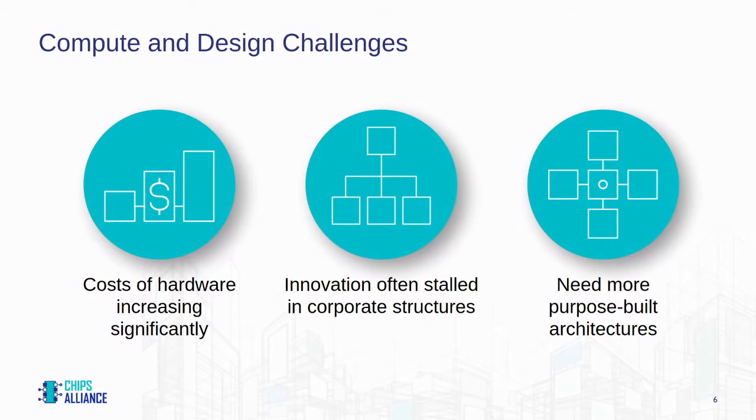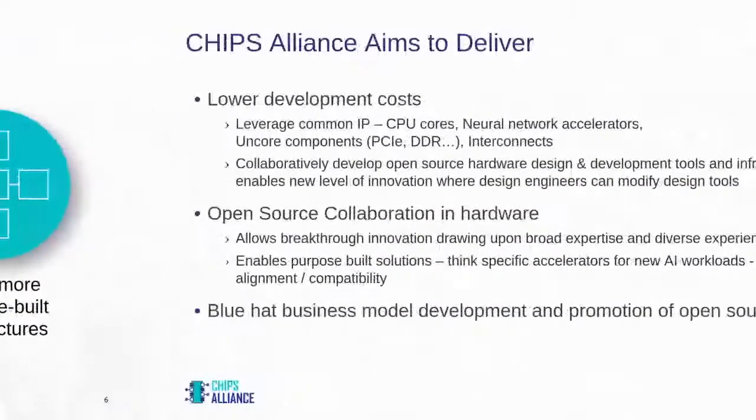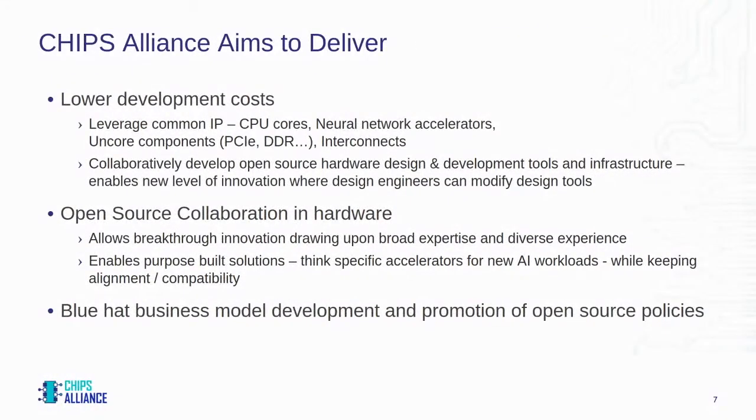We need to address different challenges in different ways, but at the same time, we can't afford to fragment. We can't afford everyone doing their own thing without any coordination. So how do we enable this innovation that crosses organizations, innovation that costs less, and innovation that gives you coordination without fragmentation? The answer is, of course, CHIPS Alliance.